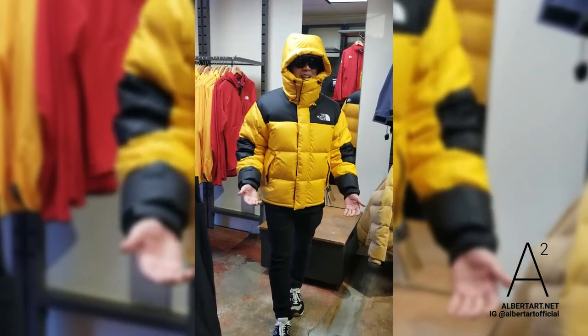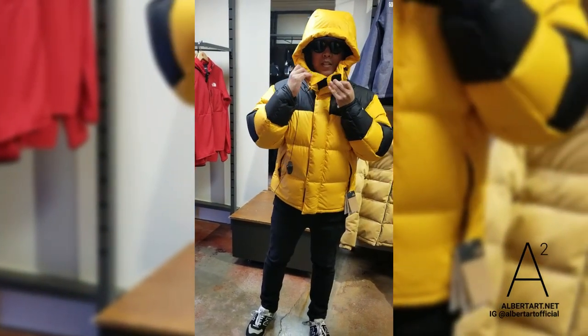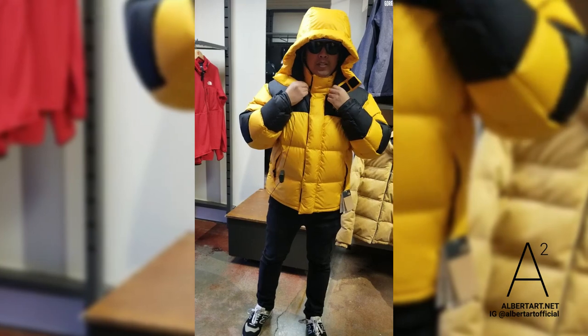You know, because when you're outside, you gotta protect your head too. And it's good to have the option of removing it as well. I think I'm doing this right. So there's buttons on here.